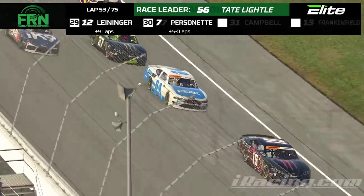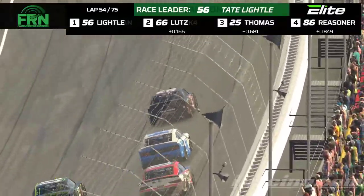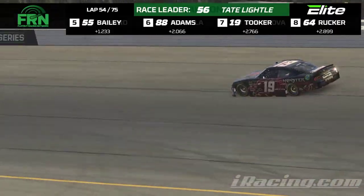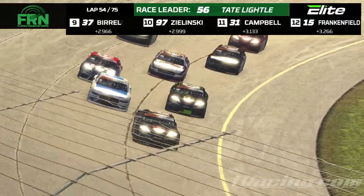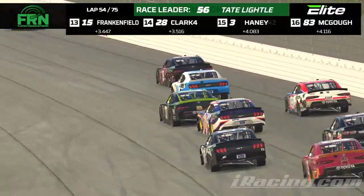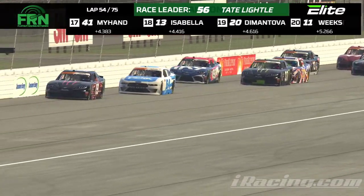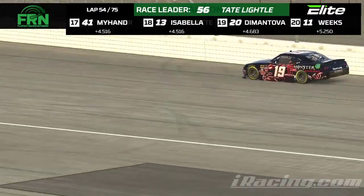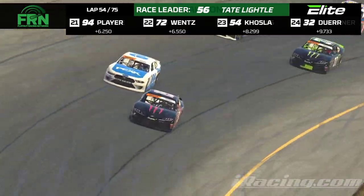Andrew Rucker's going to move into 8th. And you've got a couple of other guys back there that have multiple wins this season in Jared Campbell and Chad Frankenfield. Both of them are currently outside of the top 10, but you're seeing right here with this battle going on from Tooker on back. Andrew Rucker, he's kind of in desperation mode. He's pretty much 40 points ahead of the cut line. He needs to leave here with a good finish so that way he knows mathematically going into Daytona he's going to make it into the playoffs.